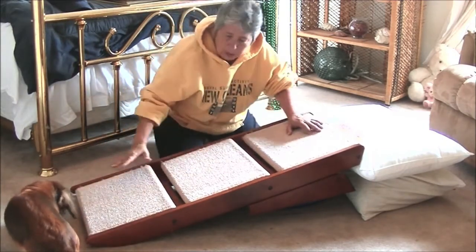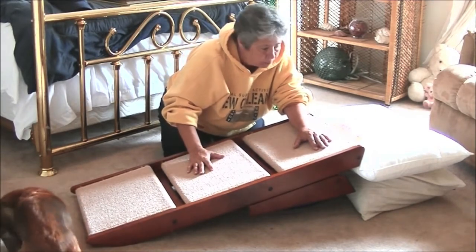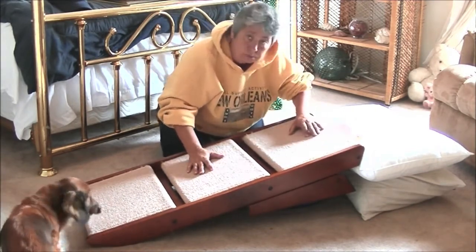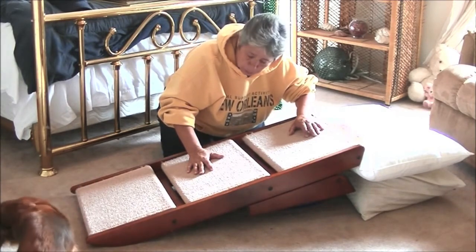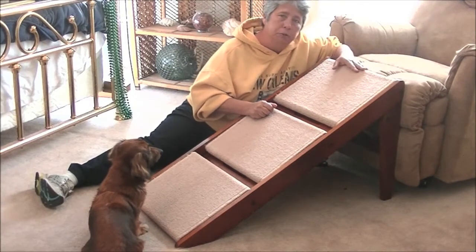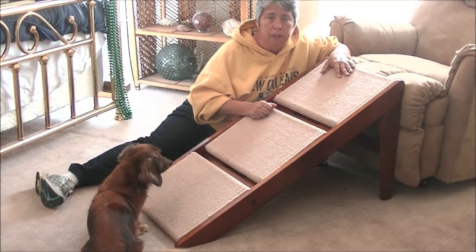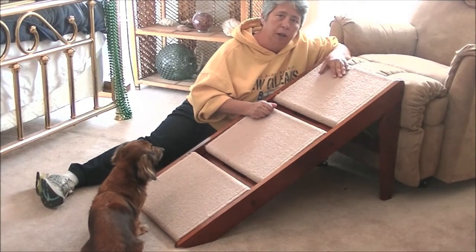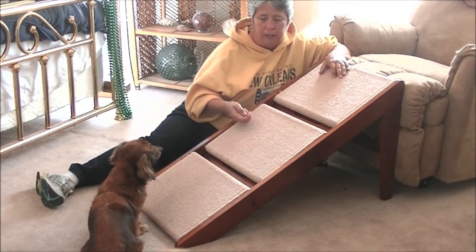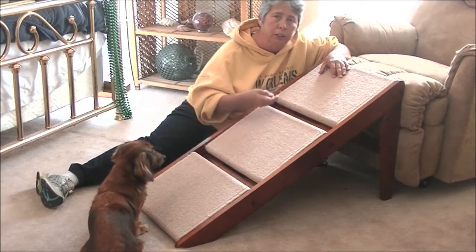So continue, repeat, repeat, repeat until your dog is really comfortable at each level, working your way up to the full height of what the ramp will be. Ultimately, your goal is to reach the full height of your ramp. Remember to take it slow and at your dog's pace. Don't force your dog to go to a new height if your dog's not comfortable at that height. In that situation, go back down the height and keep retraining.